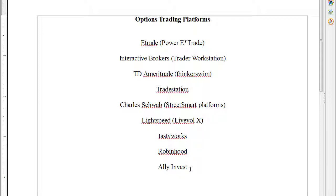Now, I haven't traded on all these platforms, so I can't speak to all of them. The ones I'm familiar with are Interactive Brokers, TD Ameritrade, Thinkorswim, Tradestation, and Charles Schwab. Those are the ones I've traded and I've been familiar with. Now, mind you, some of these have evolved. I currently trade at Interactive Brokers, so I'd be a little bit rusty on some of these other platforms with their new things and what's happened since I've stopped trading on them.